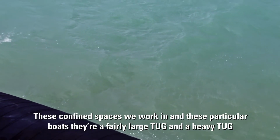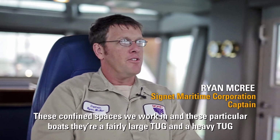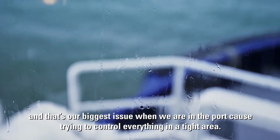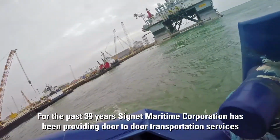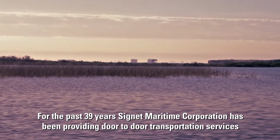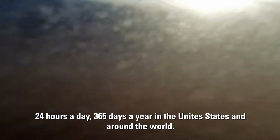It's confined spaces we work in. And these particular boats, they're a fairly large tug and a heavy tug. And that's our biggest issue when we are in the port, is just kind of controlling everything in a tight area. For the past 39 years, Signet Maritime Corporation has been providing door-to-door transportation services 24 hours a day, 365 days a year in the United States and around the world.